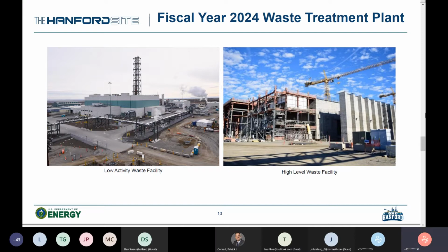For FY23, we'll start off with the cold commissioning management assessment by the contractor. And following that, we'll go into cold commissioning activities, which is a major milestone for the facility. After completing that, we get into the operational readiness review. So the contractor will do theirs first, and then DOE will come in afterwards, and we'll complete an independent operational readiness review following that. In FY24, the goal is to get into hot commissioning activities, and successful completion of that will get into approval to start up and then get into operations of the low activity waste facility.